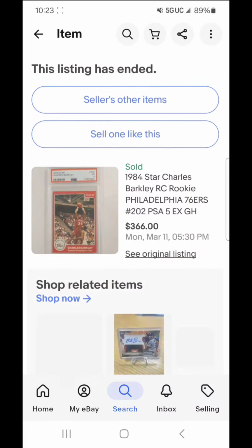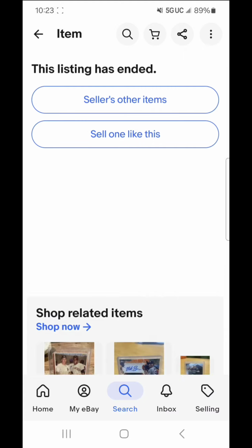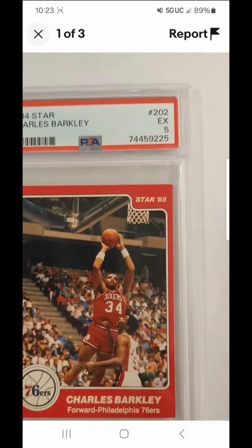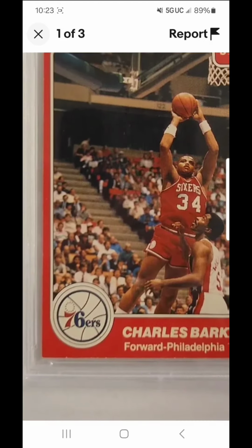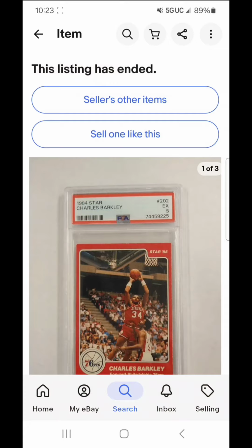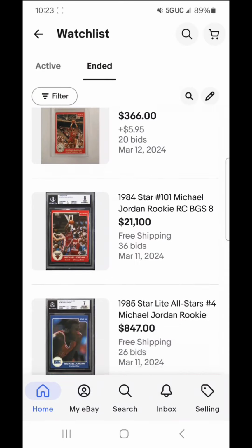This Barkley 5 ended at $366, but if you look at it, it's pretty roughed around the edges. I was wondering why it went so low, and if you look all the way around the corners and edges, it's pretty rough. So I'm a little surprised it got a 5.